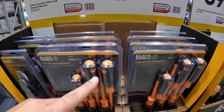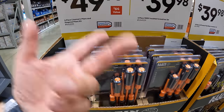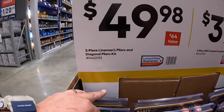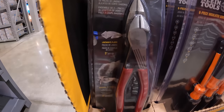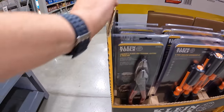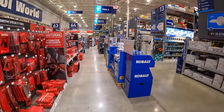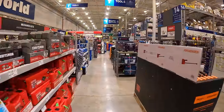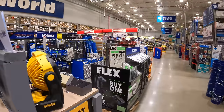Heck yeah, it would. Let's see, that's what Klein did. Klein changed the electricians' tools to make them safer for electricians to use. $49.98, got the two-piece lineman's pliers and diagonal pliers as a kit. Moving on, we'll go with the Cobalt side first.